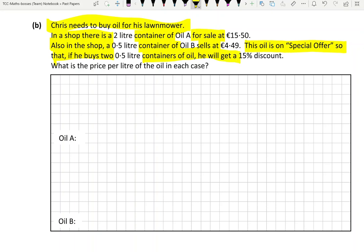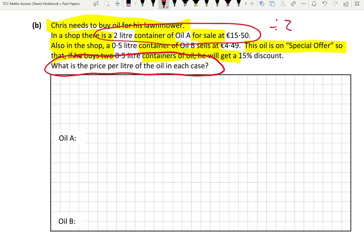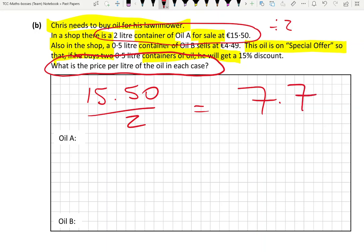And in the question, very important that we look for, what's the question? What is the price per litre of oil in each case? So it's the unit price of 1 litre. So how will we get 1 litre if we know what the price of 2 litres is? We will divide by 2. So we've 15.50 divided by 2 is 7.75 for oil A.